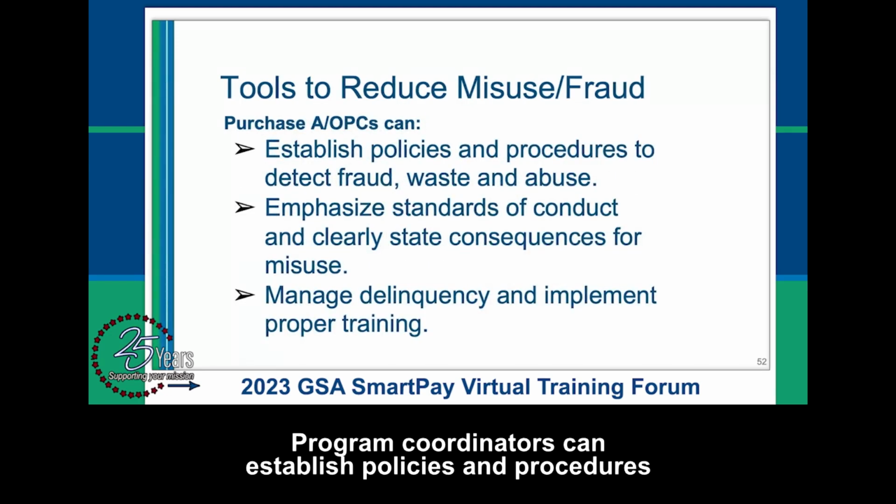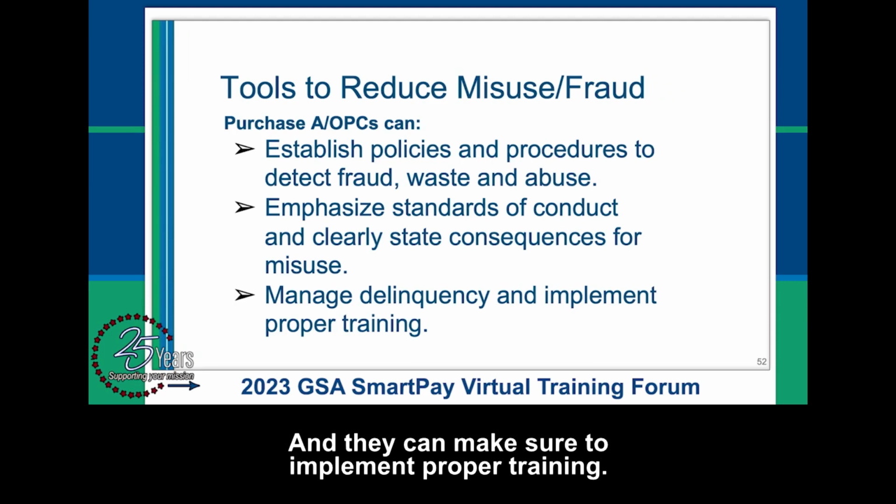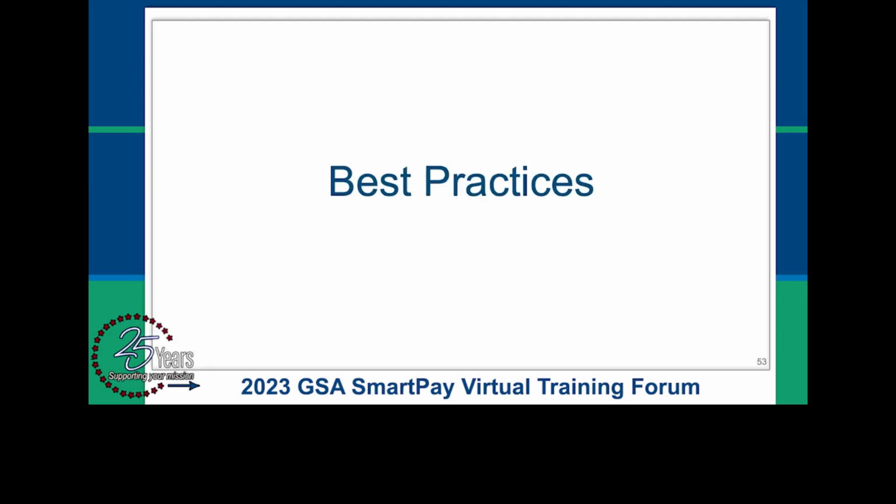Program coordinators can establish policies and procedures to detect fraud, waste, and abuse. They can emphasize standards of conduct and clearly state consequences for misuse. They can manage delinquency, and they can make sure to implement proper training.